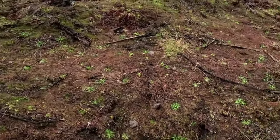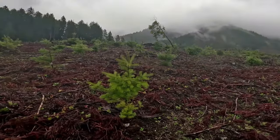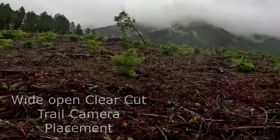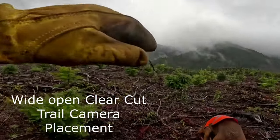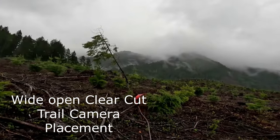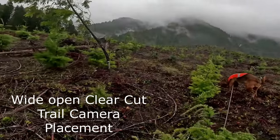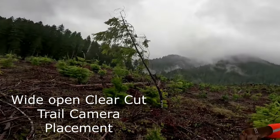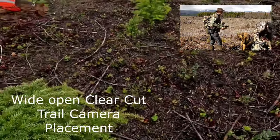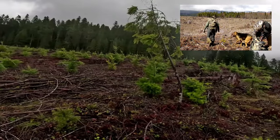Up in an area that I'm going to put a trail camera in, it might not be obvious why, so I'm going to talk about it. It's at a high point, and there's this single tree that's been standing out. Look at how she's going right over to it. It lasted through the clear cut, and the elk and deer always seem to go by the tree. Look, there's some elk scat right there, and it's definitely one that they rub on.